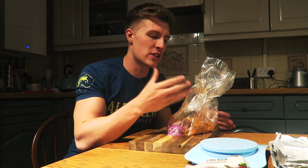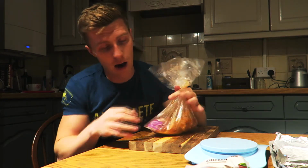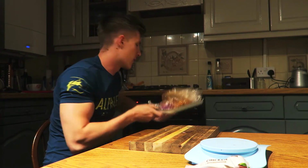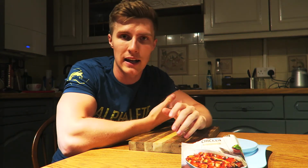And now you are supposed to tie this with the little cable tie they give you around about there, but I've just thrown it in the bin like an absolute fool, so now I'm just gonna kind of twist it, and then you just pop it in the oven for like 40 minutes. It's like the easiest meal in the world. And this is also a really low fat meal, so if you are looking for any low fat meals in your actual diet, then I highly recommend this one.